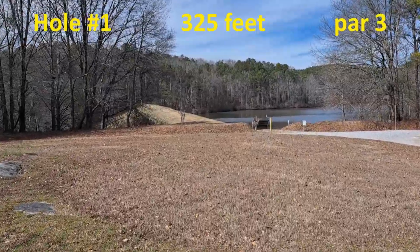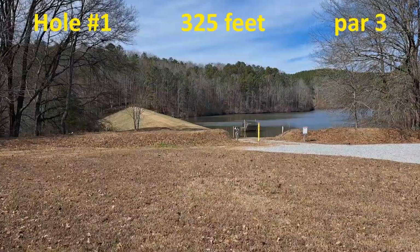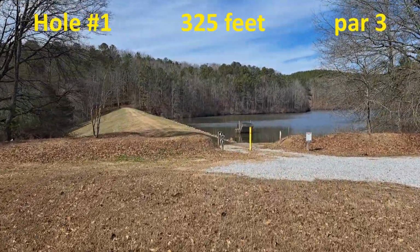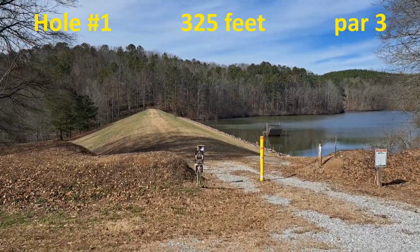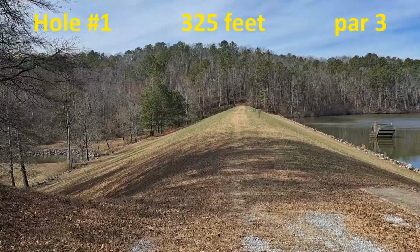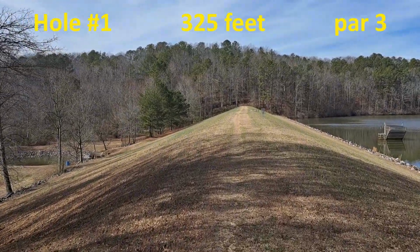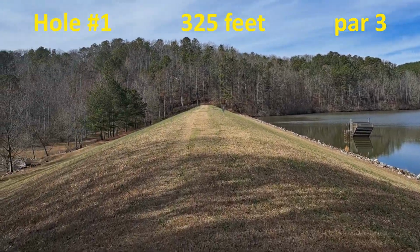First hole. The par and distance are at the top of the screen. The first two holes on this course play out and then across this dam that forms Cahulga Creek Lake. Honestly, these two holes are very wide open, and they're pretty boring, and really their main function is to get you over to the north side of the dam, where the more interesting holes lie.